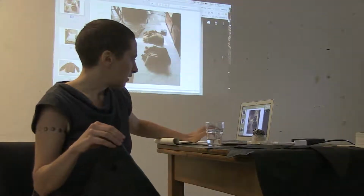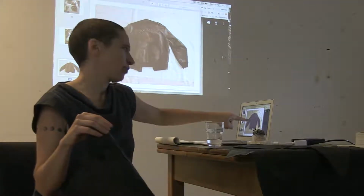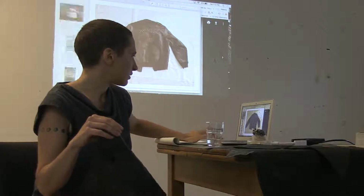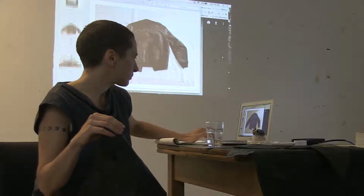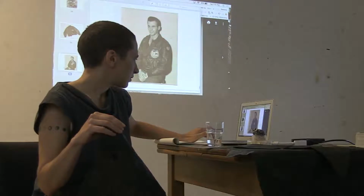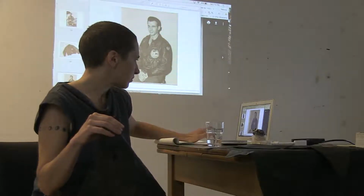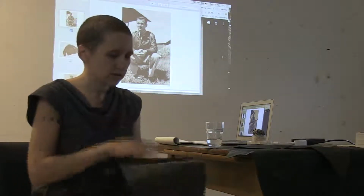And has the leather. This is also from many years of wear. You can see in the earlier pictures it started out really dark in color, a little bit deeper color. I don't have the color image, but if you look in the books, you see that it starts out really dark.